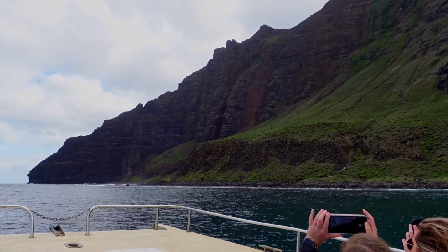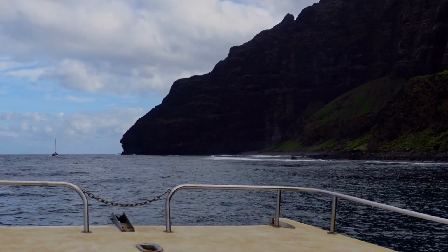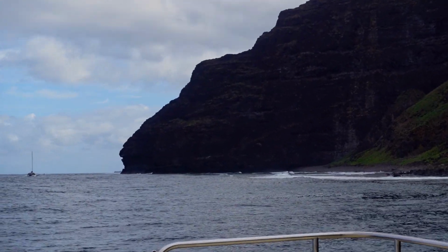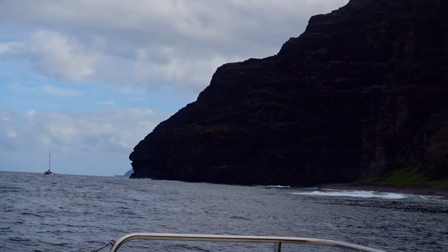And up here is a very famous rock. If anybody can tell me the name of the movie that this rock was featured in, put it in the comments, and the first person to do it, I'll pin ya!